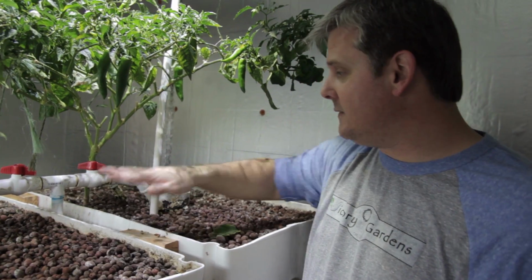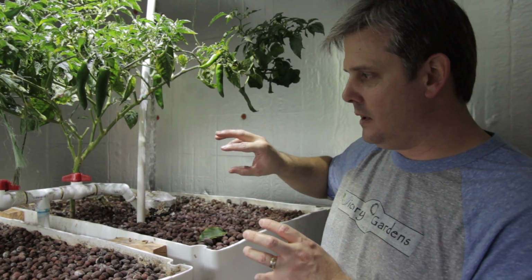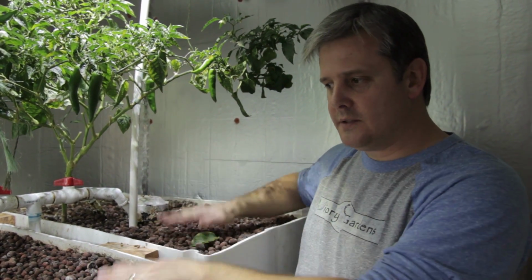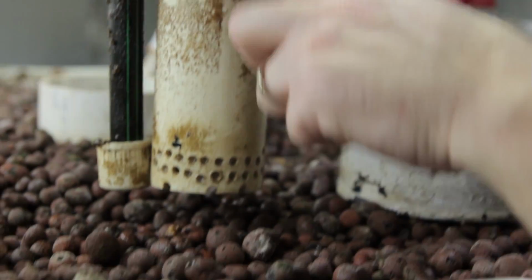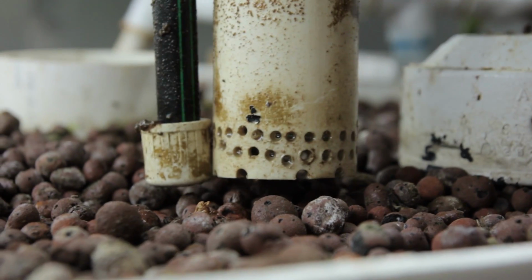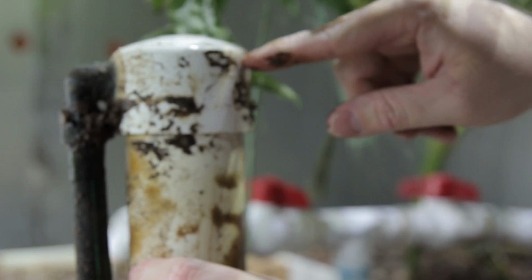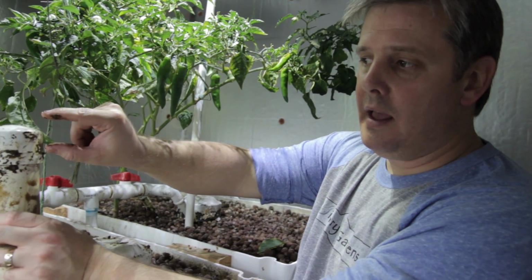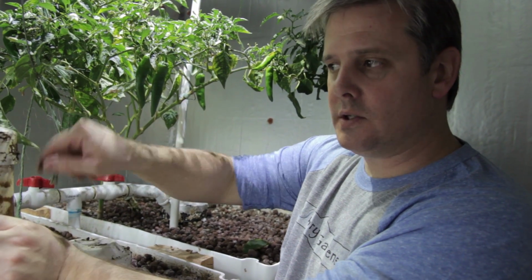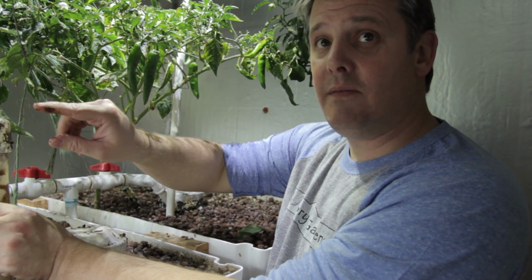Again, at any given time, there's air and water available to the plants in this flood and drain bed. This nasty looking thing actually has holes in it as well, so it lets the water come in, flow over the standpipe, and as the water starts flowing into the standpipe, it sucks the air. So the top of the standpipe probably sits about right there, so there's a little bit of air at the top. And the beauty of it is that as the water starts going down, it sucks the air out of this, and that creates the siphon naturally.